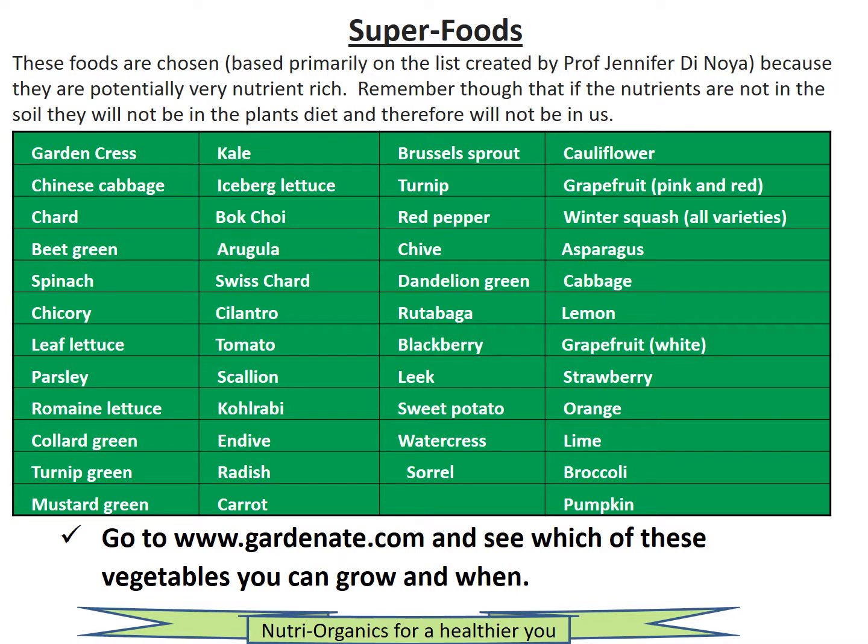Our list of superfood vegetables and fruit. These foods are chosen based primarily on the list created by Professor Jennifer Denoyer because they are potentially very nutrient rich. Remember though that if the nutrients are not in the soil, they will not be in the plant's diet and therefore will not be in us. What you do is you take this list, then go to gardenaid.com and see which of these vegetables you can grow and in which month you can grow them. And you can do this for any time during the year.